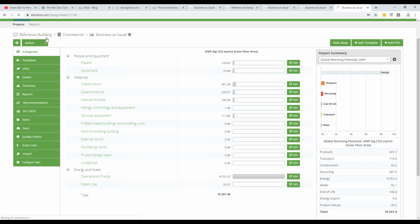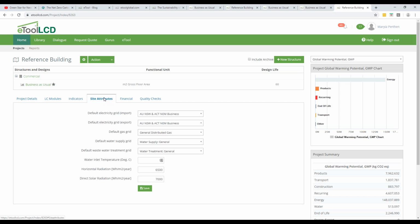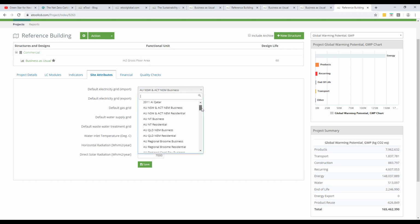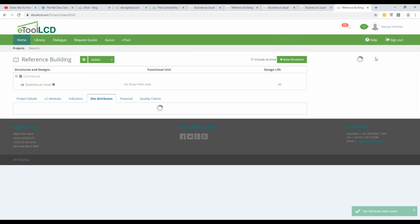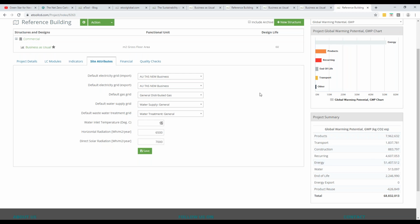So if we now think about different characteristics of the building and site attributes, certainly choosing the location of the building would make a difference. In this example, we're using the New South Wales grid, but I'd like you to remember this number for energy, 148,000 tons. If we change here to the Tasmanian grid, then the number will change. And this also means that we need to understand where the site is located and how carbon intense the grid is. As you can see, the energy is here much less because the Tasmanian grid is already quite renewable focused.